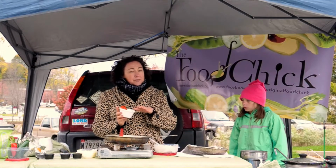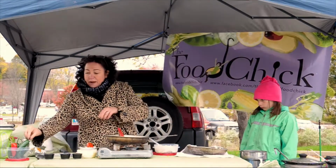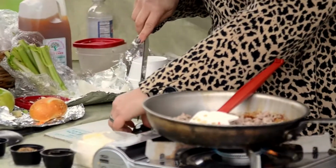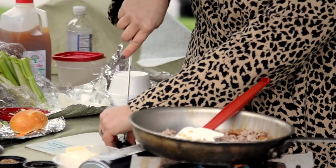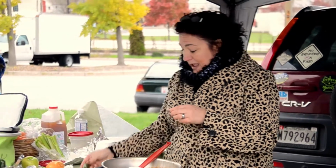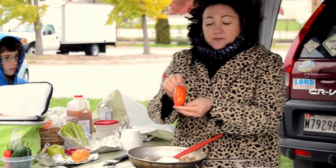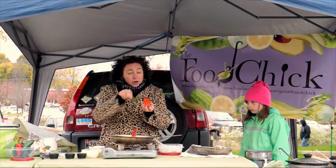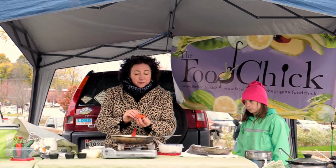I pre-cooked my peppers. What I did is I took my whole pepper and slit it right down the middle. I put it in my pan and cooked it with a little bit of butter and a little bit of apple cider. Cooked it down for about 15 minutes, kept that liquid in there and kept it covered so it came out nice and juicy, but still firm. So see? Raw and cooked. There we go. Absolutely beautiful.